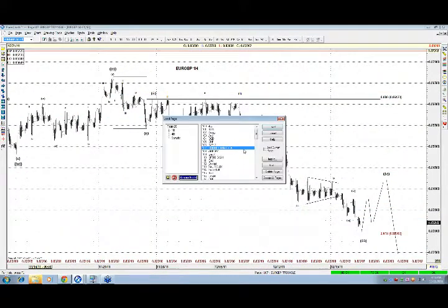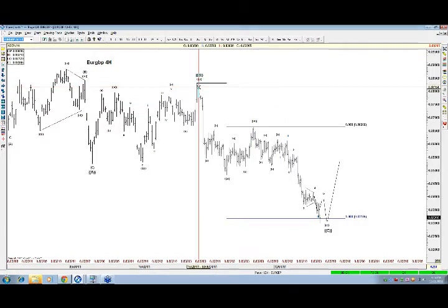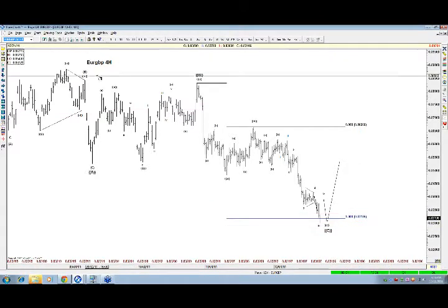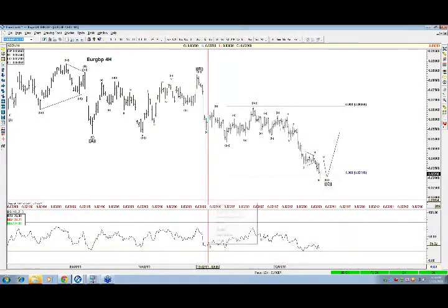In my 4-hour, this pair, look, we are ending a big cycle that started at the October 28 high. We got to the equal legs of the cycle today. This is in the 8-hour. Look, you got divergence even in the 8-hour right there. So a huge bounce is coming.